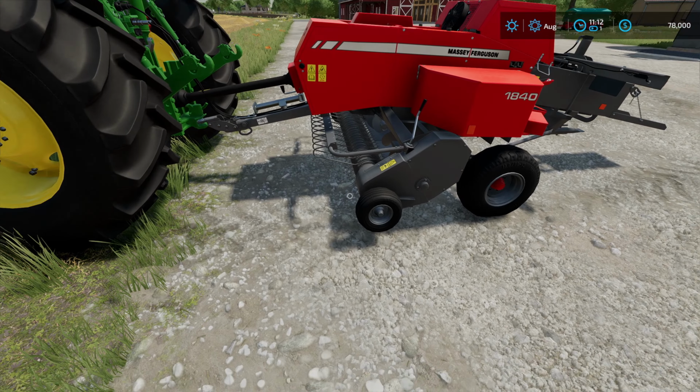Good old stick shift as well. Quite an old school truck again. See, I do like this. Very old stuff. Everything is old. Anyway, right, let's get this thing fired up and get some bale collecting. There we go. Very nice. Right. Let's go and get some bales picked up.